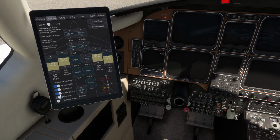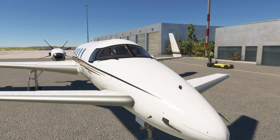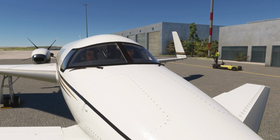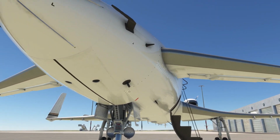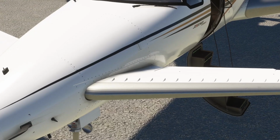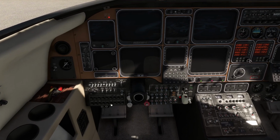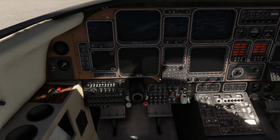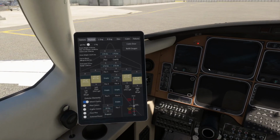So we'll remove our gear pins, engine covers, and pitot covers. We'll leave the chocks in and the cabin door on for now. Right here, I think? No, that's for the cargo. Somewhere here there is an inlet, and it takes fresh air and cools the avionics. And also there are fans that run off of the generators. Right now we have the standby blower running. That runs off the battery.